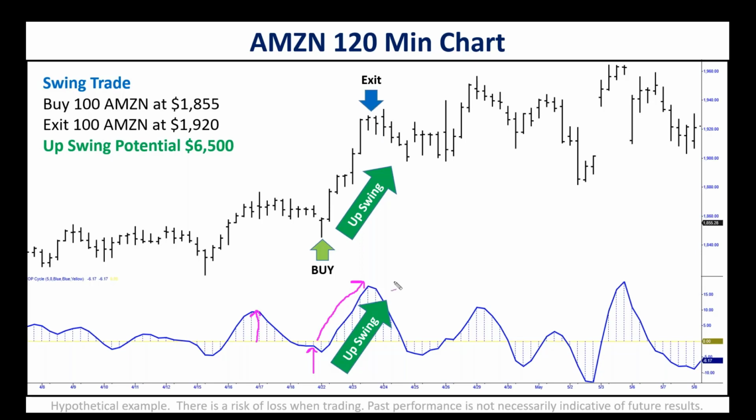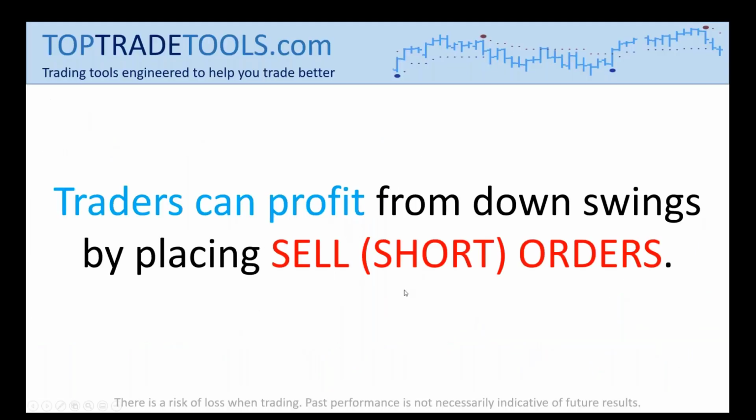So I'm not going to get into this too much in today's presentation, but when you're looking to study the details of a cycle indicator, I'm here to tell you that there's a wealth of information that you can get from using the indicator by itself. Now, the flip side of the equation is traders can also profit from downswings by placing short orders or selling short as well.